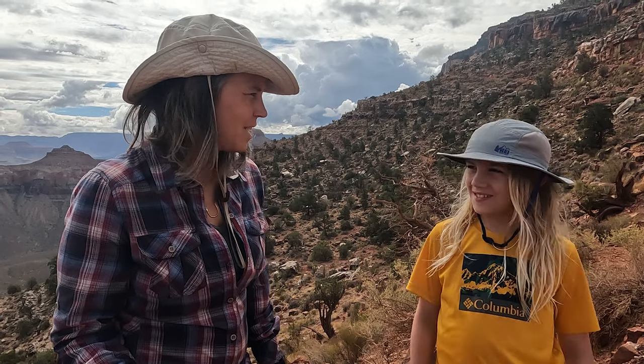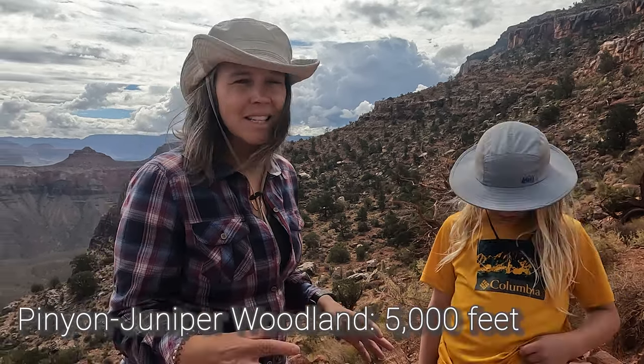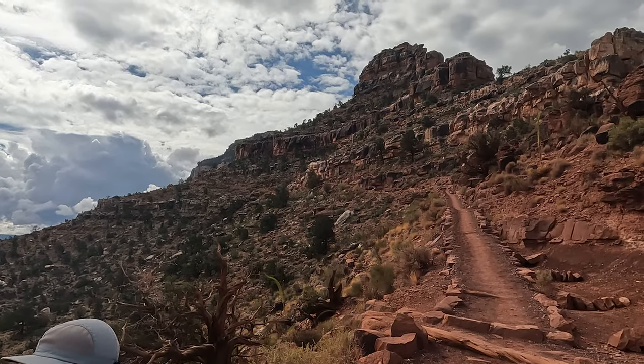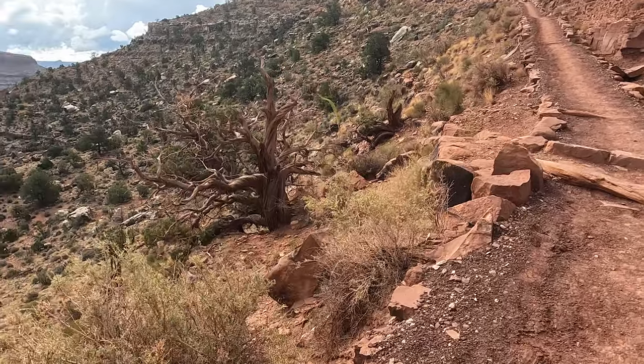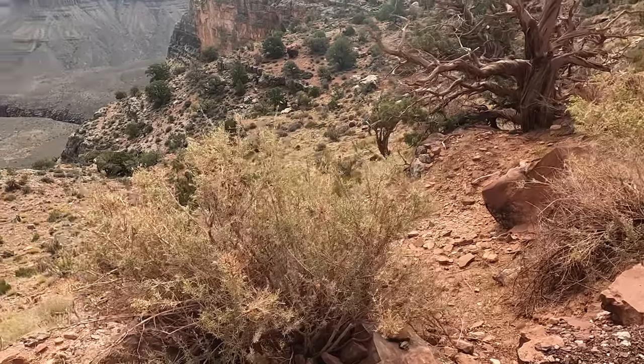We're here at about 5,200 feet of altitude, and that means we're in the pinyon juniper woodland ecosystem. So that's an ecosystem that exists from about 4,000 feet to about 7,000 feet. It gets about half as much rain as the ponderosa pine ecosystem that's above it. And so that means the plants here need to be very drought resistant. So you'll find things like juniper, prickly pear cactus, and other plants that are designed to tolerate low levels of water.